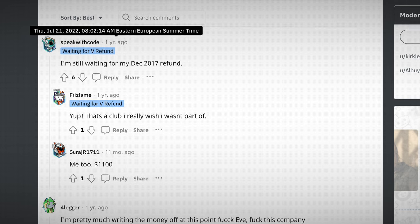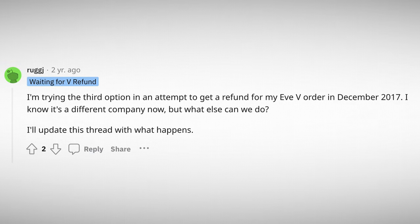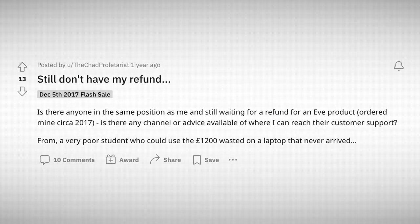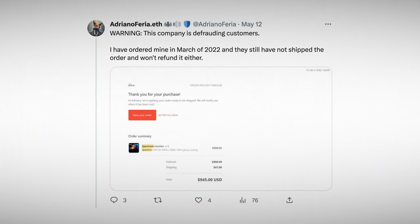But judging by comments online, Eve also apparently refused or ignored refund requests for pre-orders from other people. And if you spend just 5 minutes online, you can see hundreds and hundreds of people complaining. Reddit is full of these threads, product review, and their tweets just get spammed with people complaining. It's endless. And here's the strange part.